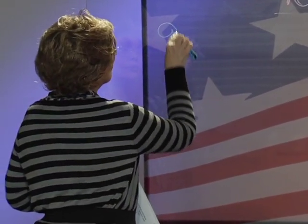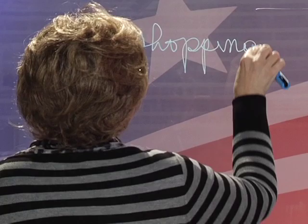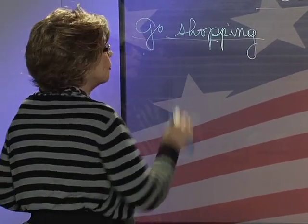Ah, que as meninas gostam mais. Go shopping. To go shopping. Shop é loja. Loja. Shopping, comprar, aqui no caso. To go shopping, ir às compras. I love to go shopping. Repeat. I love to go shopping.